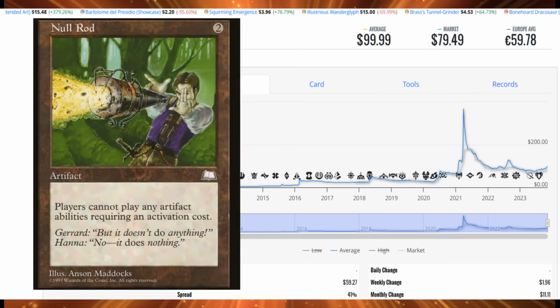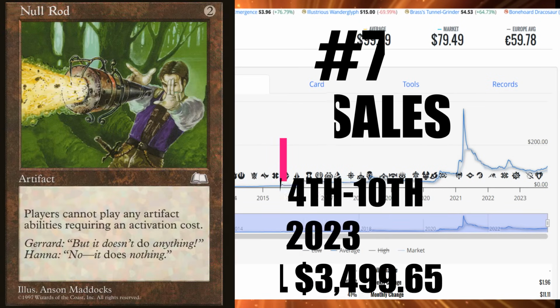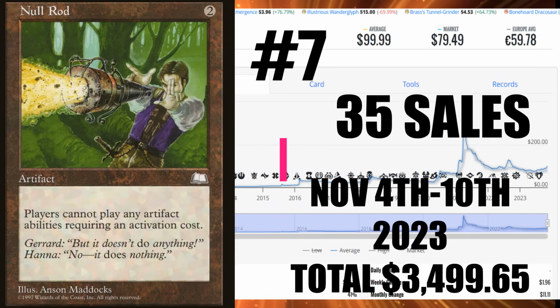And this is Nullrod coming in this week to our number 7 position with 35 sales. And of course, the total volume spent is a little bit higher, $3,499. This card has been gaining some value and the sales are uptrending on this particular card. Average price is $99.99. That's a bit higher than we've seen in the last little while. The market price is $79.49, €59.78. Here in Canada, it's actually around $130 Canadian.